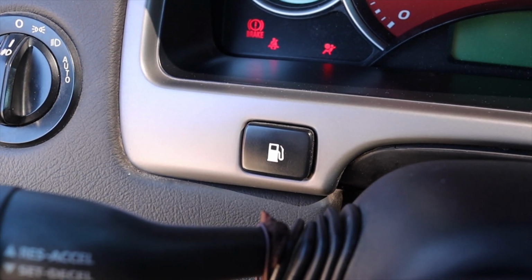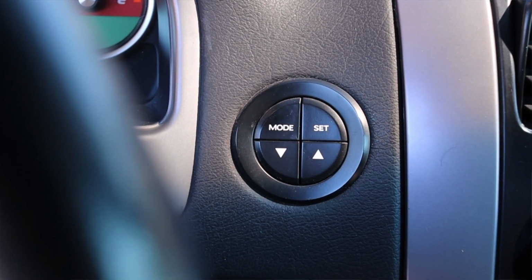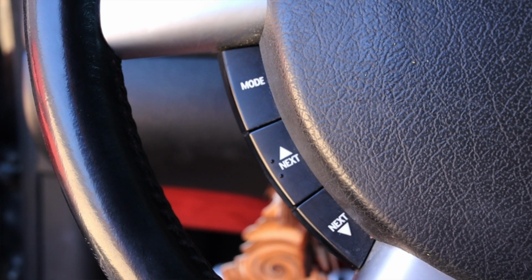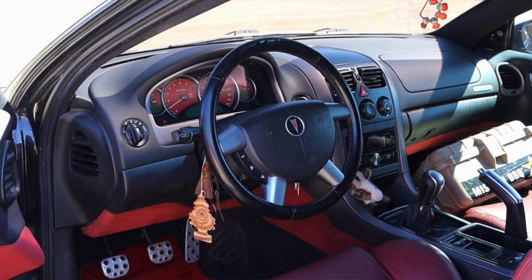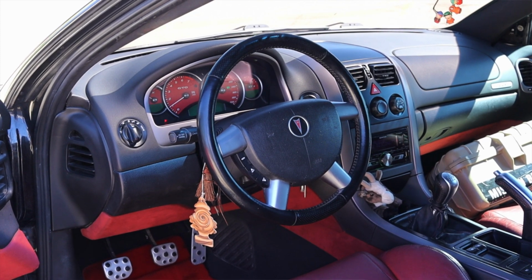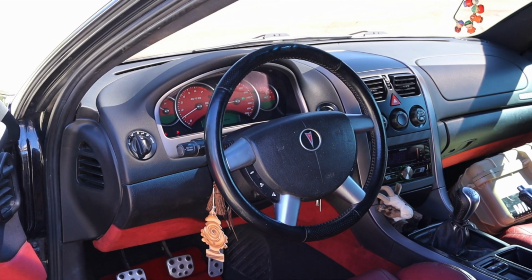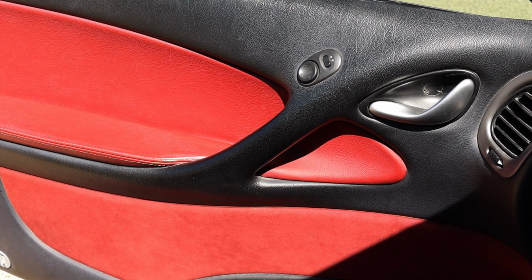Underneath the gauge cluster, I have my fuel door to the left. Then over to the right, I have a mode and set button for that little screen in the gauge cluster. On the steering wheel on the left, I have my mode and next buttons, and on the right, I have my mute and volume buttons. Very simple. However, the steering wheel itself is very large, very 2000s, and very ugly in my opinion. I really dislike the steering wheel, but that's just GM for the era. To the left of me, I have my headlight switches, and on the door, I just have my power mirrors.